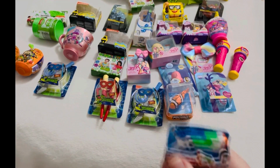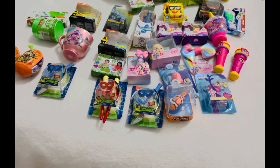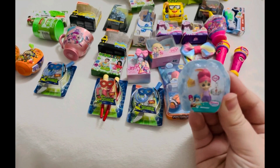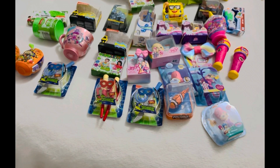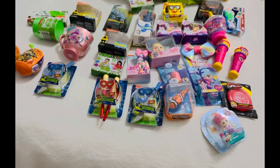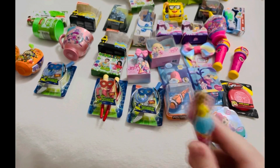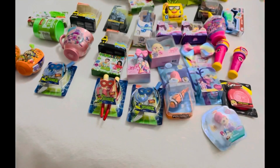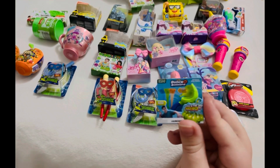Okay, and then I have this Nerf gun. That's cool. And I have this Shimmer and Shine doll. Okay, and then I have this Frisbee. It also glows in the dark. And I have this cute little Barbie. Put that up there. And then this is for water balloons. You fling them back.